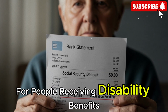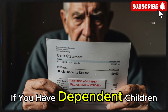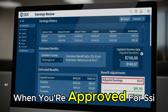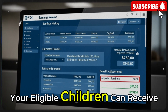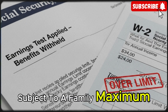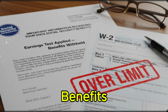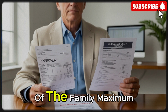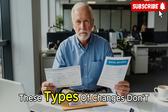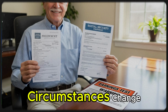For people receiving disability benefits, there can be situations where your benefit amount increases if you have dependent children who qualify for benefits based on your work record. When you're approved for SSDI, your eligible children can receive a benefit equal to up to 50% of your benefit amount, subject to a family maximum. If a child becomes eligible after you've already been receiving benefits, or if there's been a recalculation of the family maximum, your household's total benefit amount could increase. These types of changes don't happen automatically with every payment, but they do occur when circumstances change.